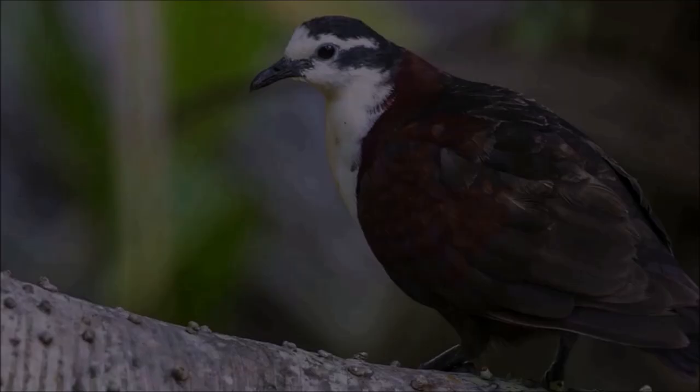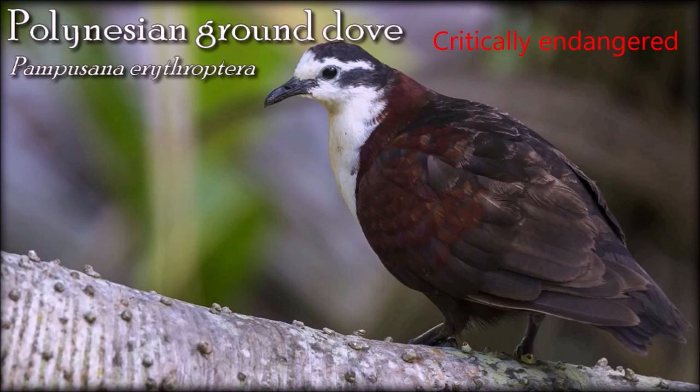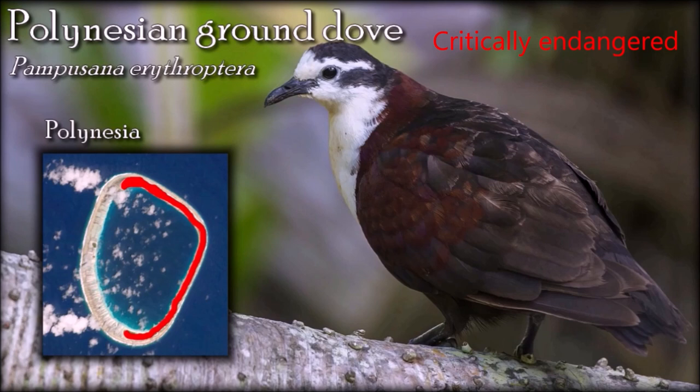The Polynesian ground dove is a terrestrial and elusive dove. It primarily feeds by scratching for seeds on the ground. It flushes in a manner similar to a partridge while its wings produce a whirring sound. Little is known about the species' breeding behavior.